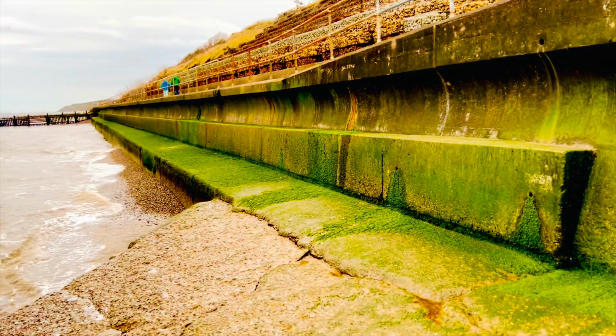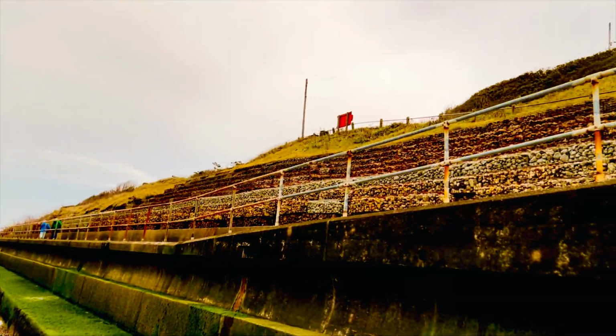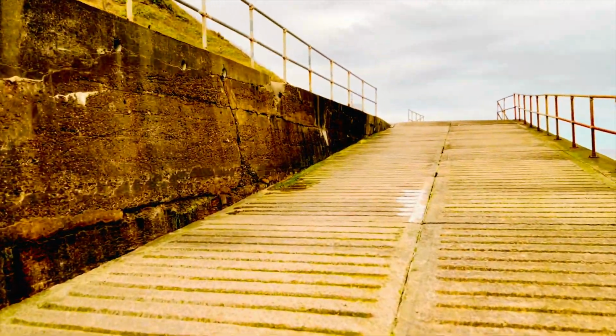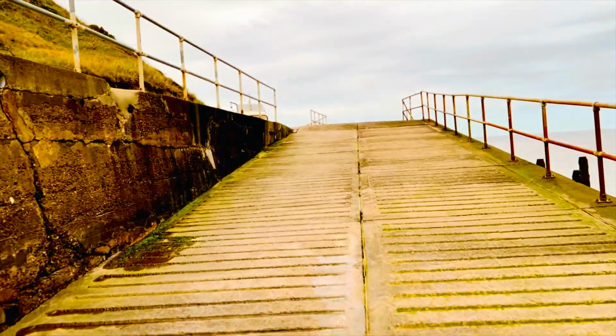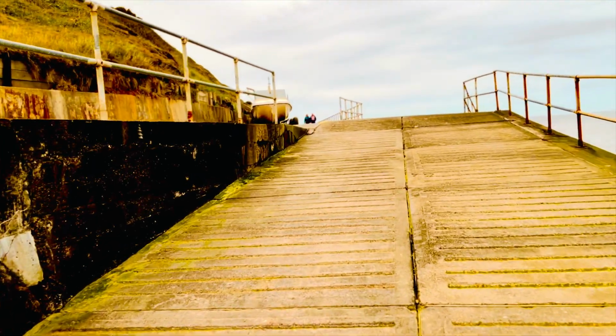Ooh, it's a bit slippery along there. Right, so we're not going to walk along the top of this bit here because I want to go up there and have a look at the fence and the cliffs up there. So let's go up there. So back up a ramp. This is a ramp on the opposite side. There's a ramp down the other side we came down, and we're going up a different one.